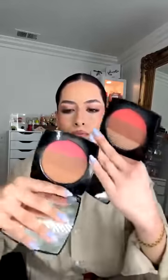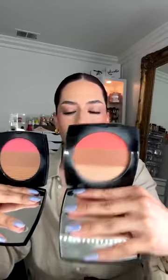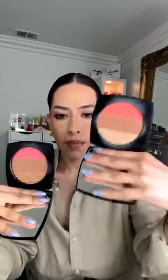So this one is the Chanel face palette in medium coral, and this one is in medium rose gold. This one has a lighter highlighter. This one has a highlighter that's a little bit too deep for me to use as a highlighter, but it's really pretty mixed into the bronzer for a nice sheen. It's a nice golden glow, if you will.